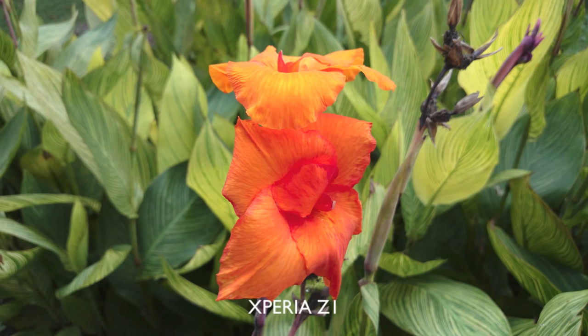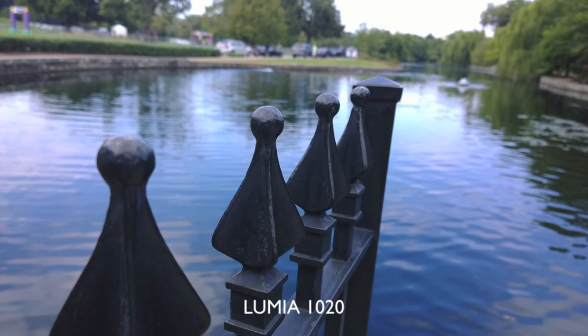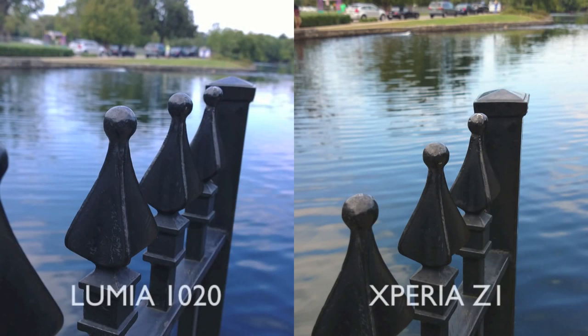It seems to be higher contrasted than the Z1 shot. So when you look at them side by side, the Lumia definitely has a higher contrast. Even though the details are the same, the Lumia shot looks a little bit better. And here is the 1020 shot of the lake here, and here is a shot with the Z1. So the white balance here looks better on the Z1, but the Lumia 1020 definitely has a better bokeh effect.